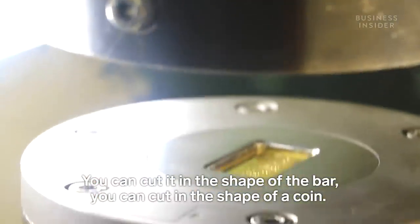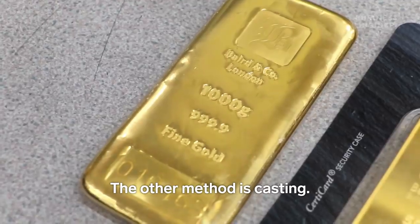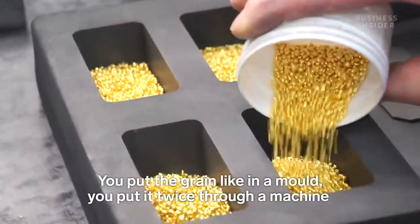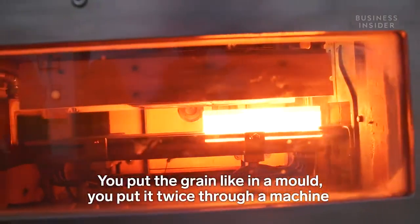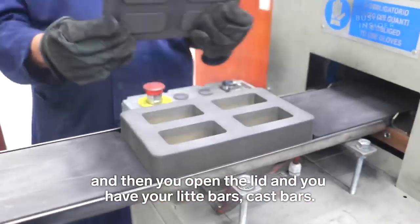You can cut it in the shape of a bar, you can cut it in the shape of a coin, different sizes. And the other method is casting. You put the grain in a mold, you put it twice through a machine, and then you open the lid and you have your little bars, cast bars.